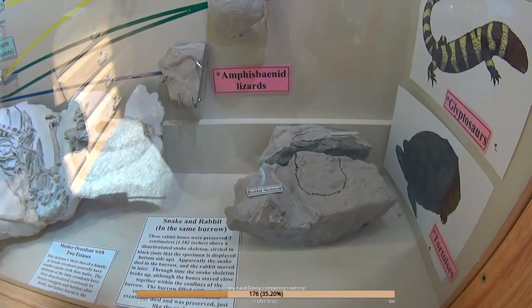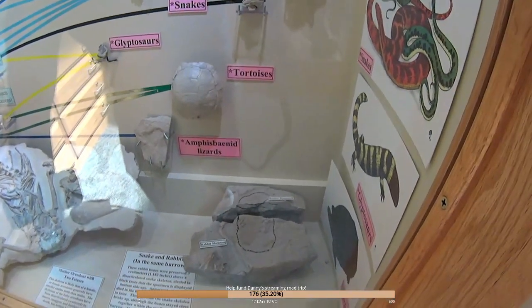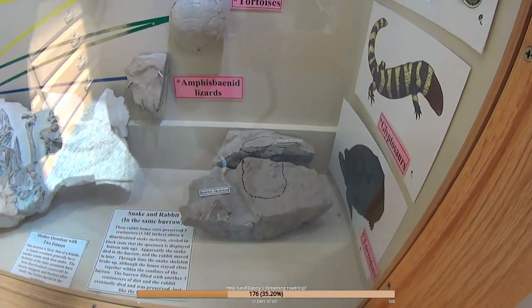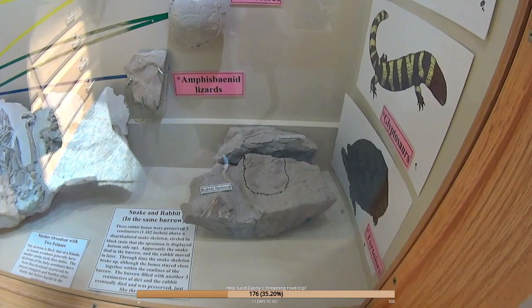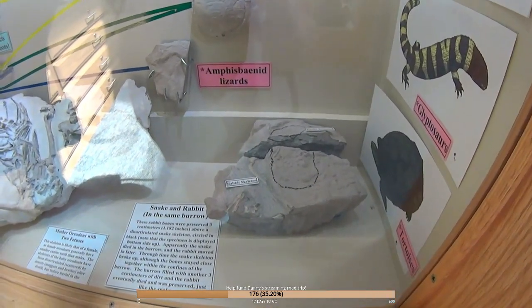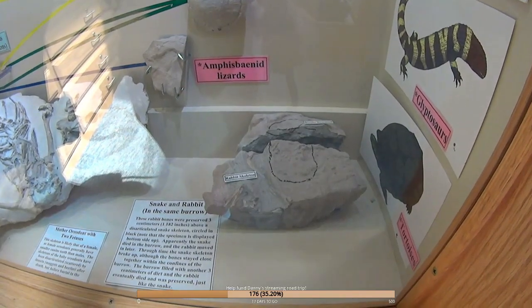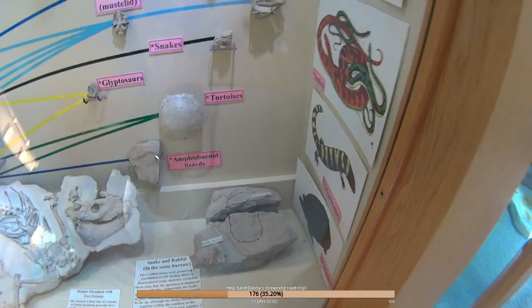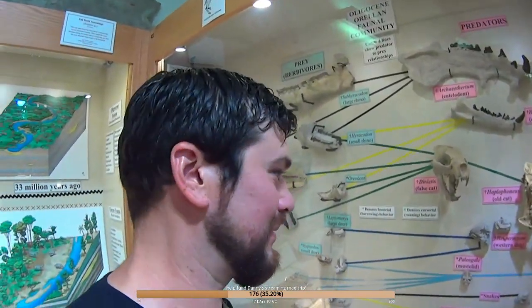Now the specimen is displayed from the bottom side up, so we're looking at the ventral side right here. Apparently the snake died in the burrow and the rabbit moved in later. Through time the snake skeleton broke up, although the bones stayed close together within the confines of the burrow. The burrow filled with another 3 centimeters of dirt, and the rabbit eventually died and was preserved just like the snake. Wow. Pretty cool.